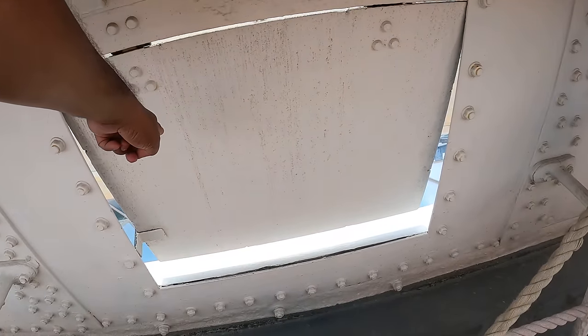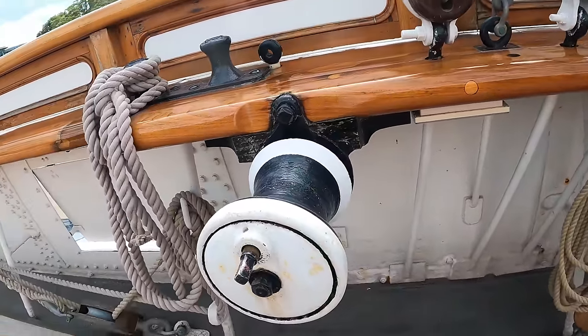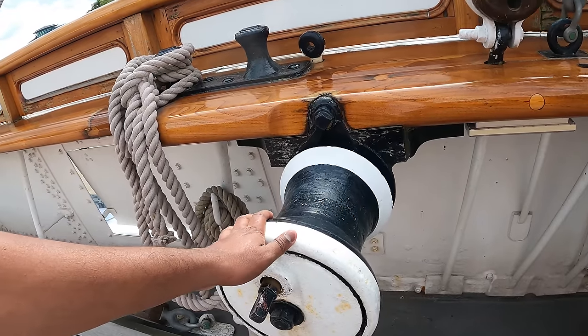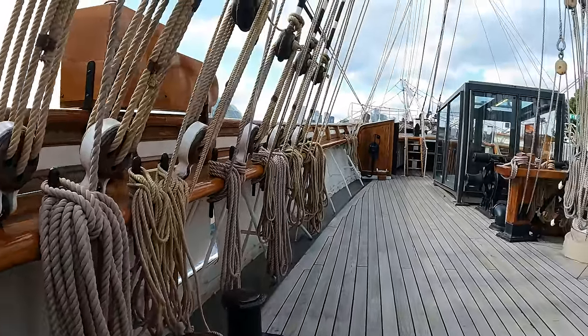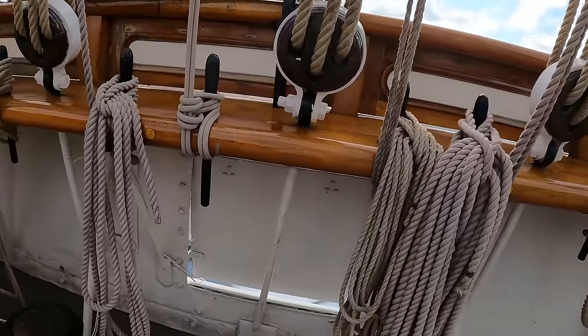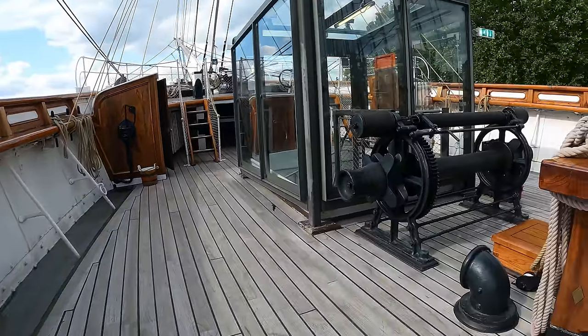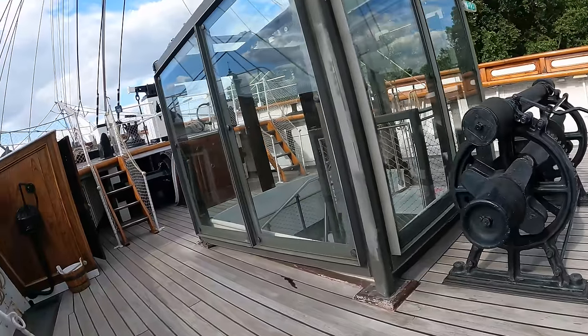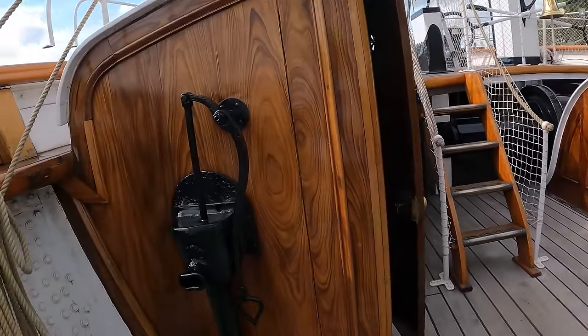There's an exit here as well. Probably if you want to put something out. Another thing here. And something there as well. I think this is for you to pull the ropes out. And Cutty Sark.